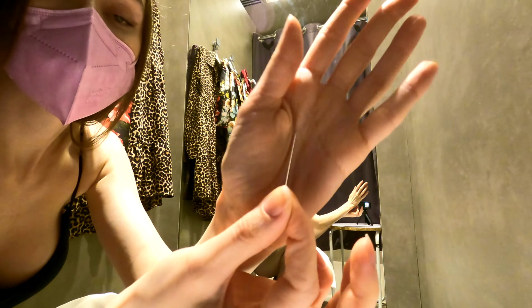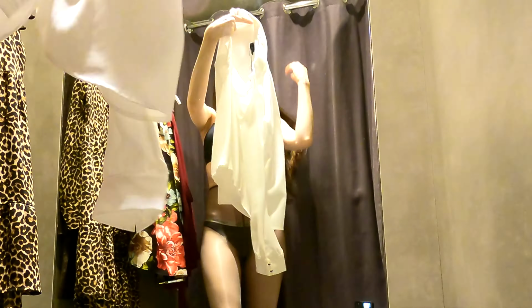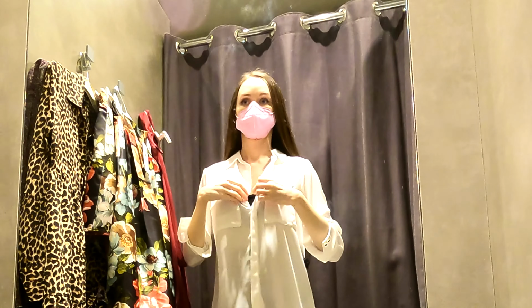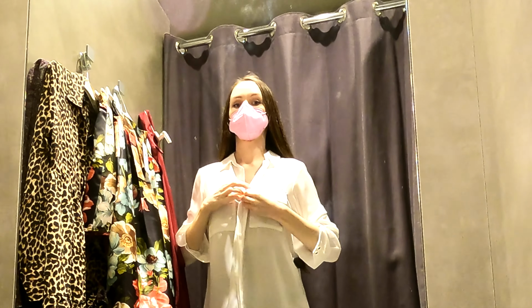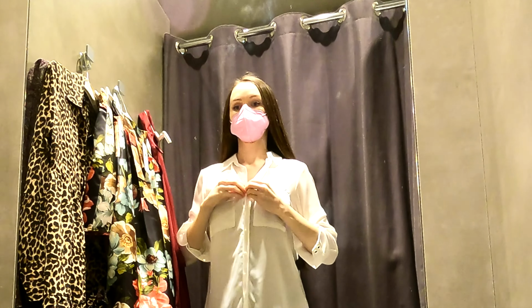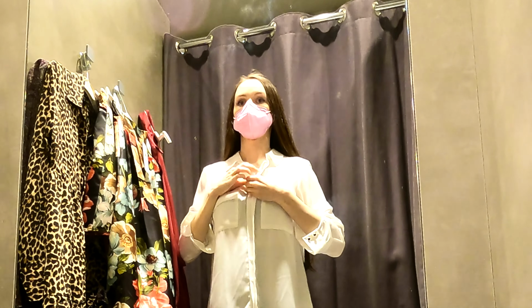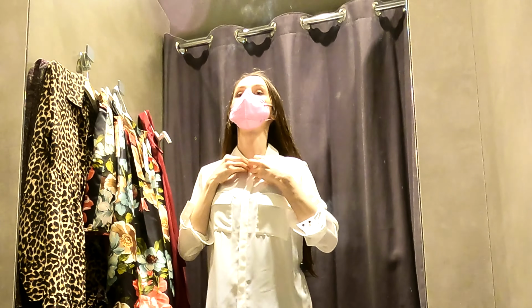And when I was about to put it on, I found a pin. Seriously? This is not a joke because someone could get hurt. I was very cautious after this accident, honestly, and felt a little bit off. Well, let's see how it goes.